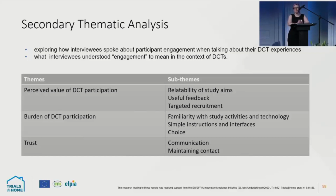They also valued having choice. For example, if you can provide participants with choice about whether they will use X, Y, Z technology, this would help them to feel that the trial was less burdensome to take part in.